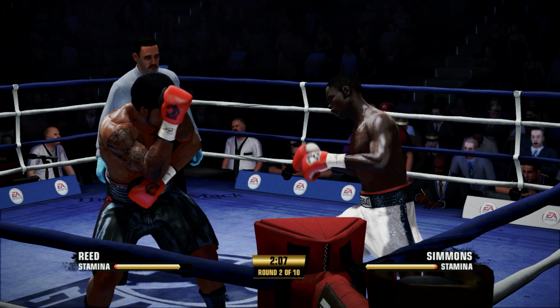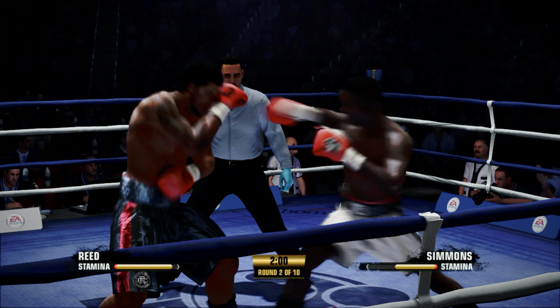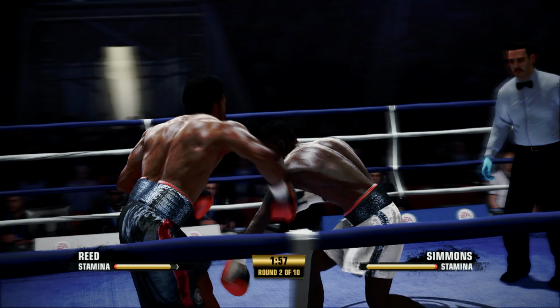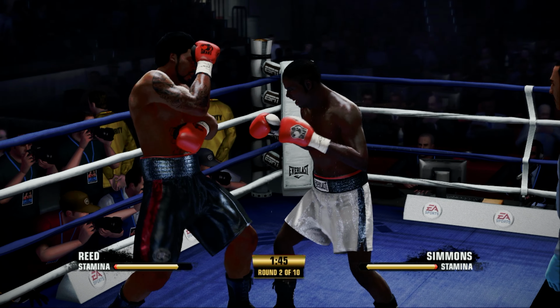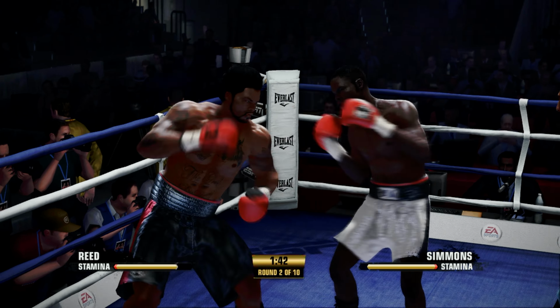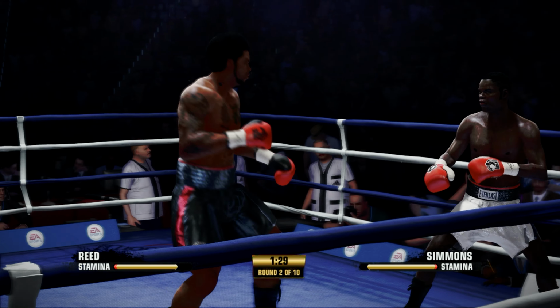Come on, come on. Reed's quite outspoken, and he should be with that unbeaten record. Oh, what a hook upstairs. Simmons is drawn in by an uppercut. Takes one, gives one. The right hand scores well. Halfway through round number two.